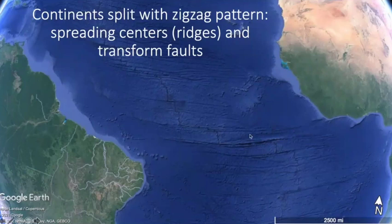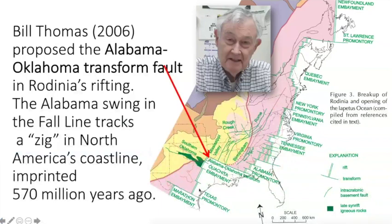And so similarly, going back and looking for the geometry of how Rodinia split up, Bill Thomas drew something like this, okay? And so he has the Alabama-Oklahoma transform fault, kind of analogous to that thing that offsets South America and Africa. And that controls, to some extent, why the fall line makes this big embayment here into the Mississippi Valley. But in addition, you can notice that his area of rifting gets closer and closer to the present coastline as you get up towards New York. So this same narrowing of the coastal plain is also a feature that you can trace back to the breakup of Rodinia.